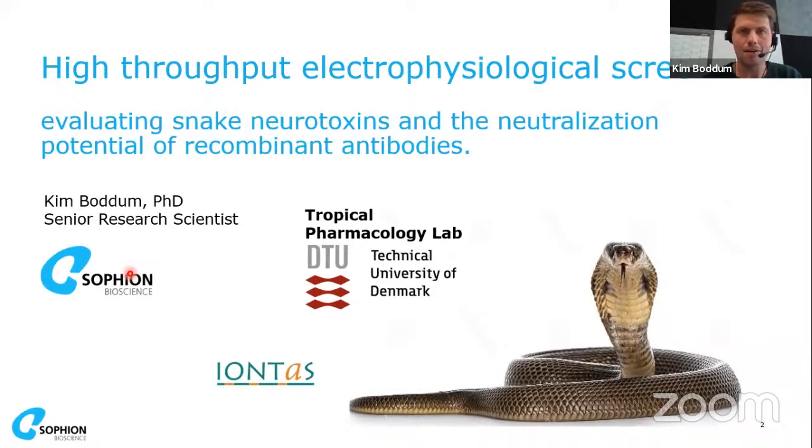The story I brought today is how we developed a high throughput electrophysiological screen. Here we evaluated snake neurotoxins, and we could also evaluate the neutralization potential of recombinant antibodies. This was a collaboration with the Danish Technical University, a tropical pharmacology lab, and the antibody company Iontas. The tropical pharmacology lab and Iontas developed the antibodies, and we were in charge of setting up a functional assay.